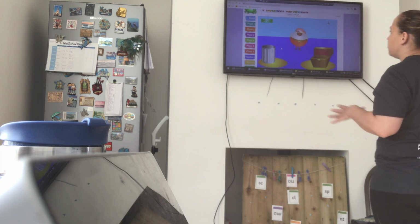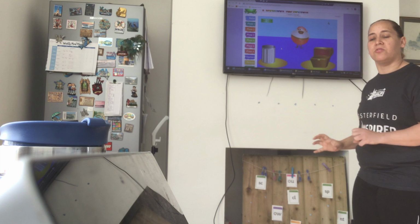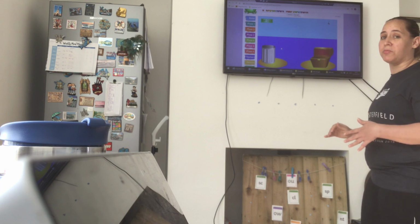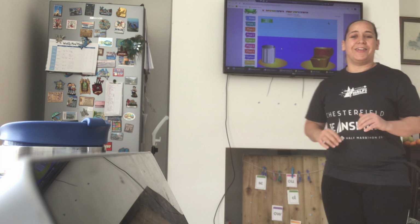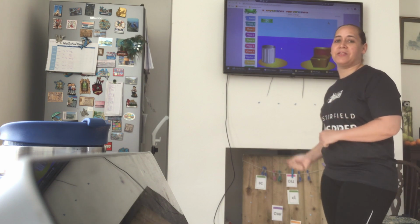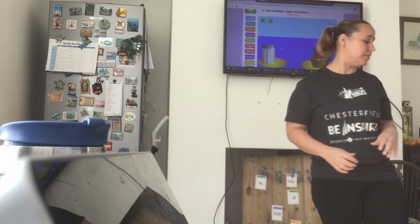So Buried Treasure is a good way to practice today's phonemes and today's reading. You can also use Spelling Shed. There's lots and lots of games on there. Or Purple Mash. They've got games on there as well. Or you can use what we've already put on the website in Class Dojo. Let's apply our knowledge. Let's practice our phonemes that we've learned and our words that we've learned by reading some sentences.